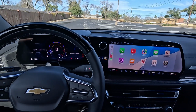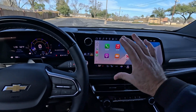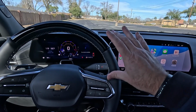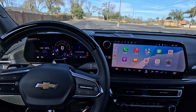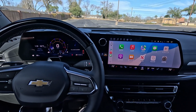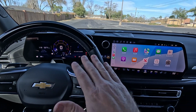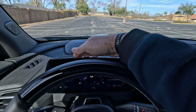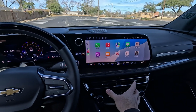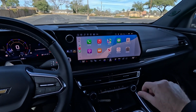between the Buick and the GMC versions, in that the Buick had a slightly slimmer, not as tall display, but it was one continuous 27-inch freeform design. This is two separate screens here in the Chevy. And then the GMC still had the 11-inch here, but it was more rectangular in its overall design. But we had a 15-inch, more tablet-style vertical display in the GMC. Here we get this wide freeform.